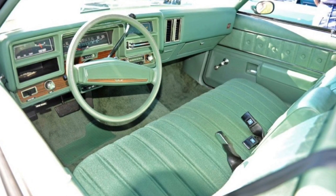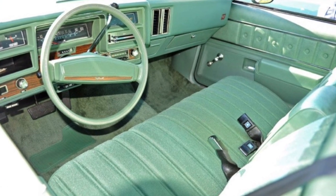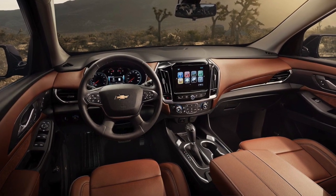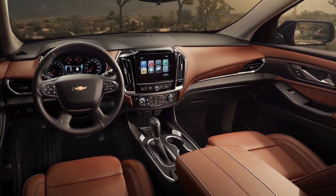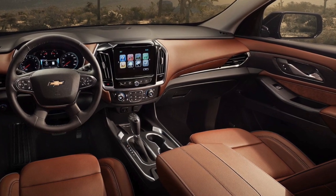Of course, the center seat made things kind of snug for the driver, so it was best used just for children. And speaking of use for children, the front passenger seat of the Traverse isn't usable by children. Due to the restrictions of airbags, there are weight and age limits on who you can put in that seat.